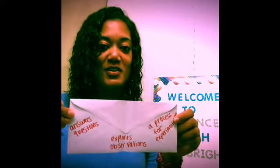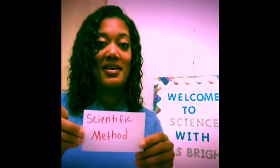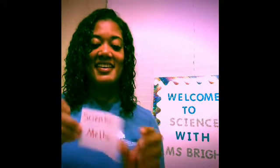Our second envelope also has clues, and they say answers questions, explores observations, and is a process for experimentation. So we're gonna go ahead and open this one. Once again, the investigator sealed it pretty tight. Check it out. And this word is the scientific method, which is what we're going to use today to guide our investigation.